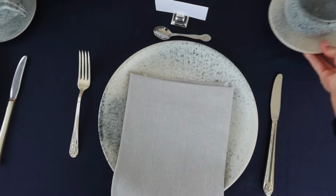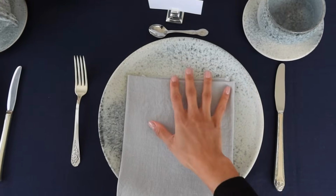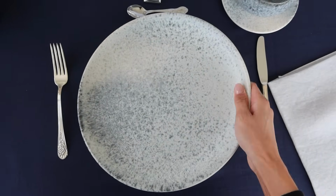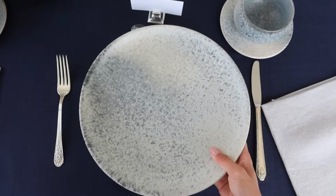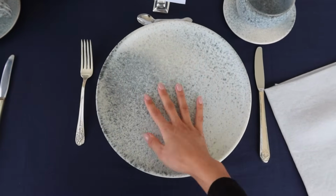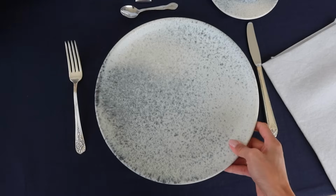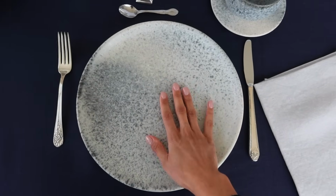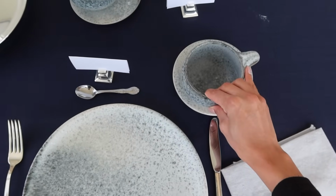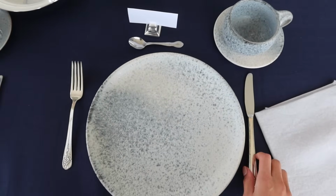So I have the really beautiful speckled blue plates, which honestly, these are just stunning. And the quality of them is insane. They're super heavy. Apparently you can put these in the dishwasher. I never do though. They're so nice. I don't want to mess them up. But yes, we have the plates. We have the really cute cup and saucer. I need to take the price tag off the bottom.